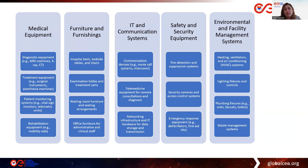Take furniture, for example. A hospital bed can be classified as furniture, or a patient chair can be classified as furniture. But clinical engineering needs to be involved to ensure the right equipment is selected for the right need of the patient.